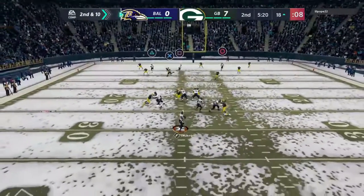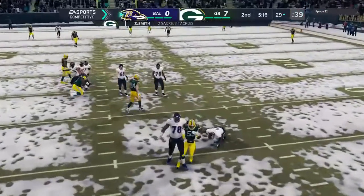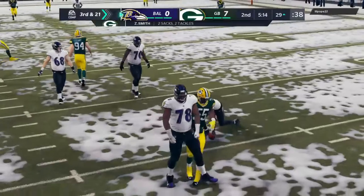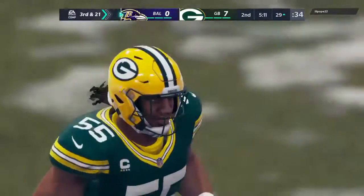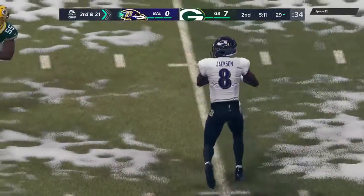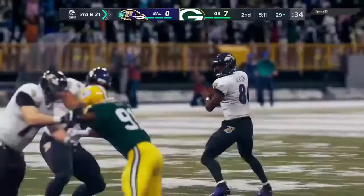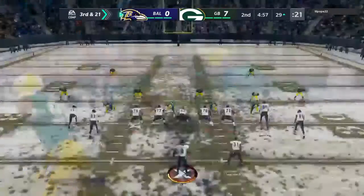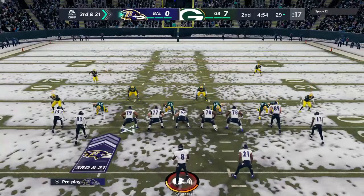Throwing again on 2nd down. Jackson. Nowhere to turn this time, and he goes down. Sacked back at the 29. Za'Darius Smith able to drop him that time for his 2nd sack of the evening. Now after that sack, it's 3rd and long for Jackson and the Ravens.